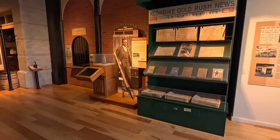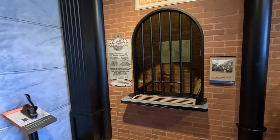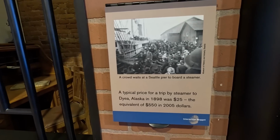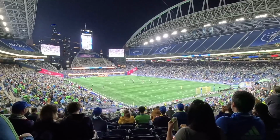So lots to do there and lots to see, a lot of great restaurants in the area. Totally recommend Embassy Suites Pioneer Square if you can get a room there. And check out a Mariners game. We actually even went to an MLS game, which was at the football stadium one day while we were there as well. Yeah, it was pretty cool.